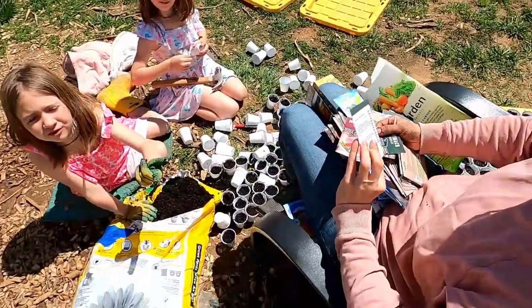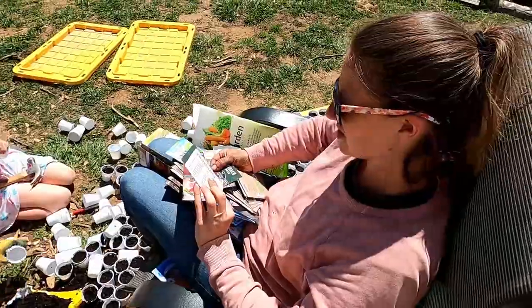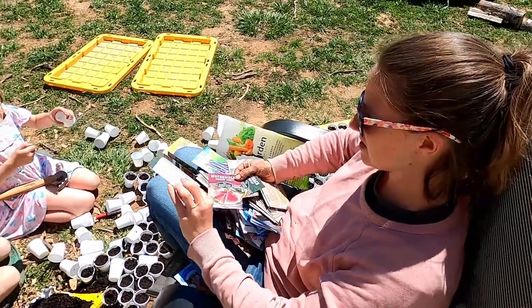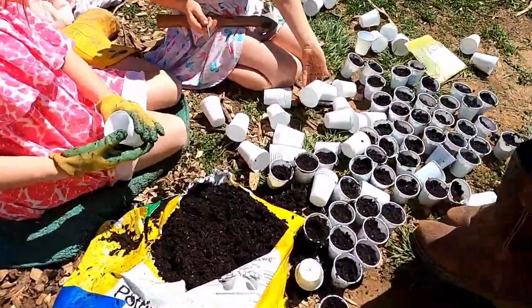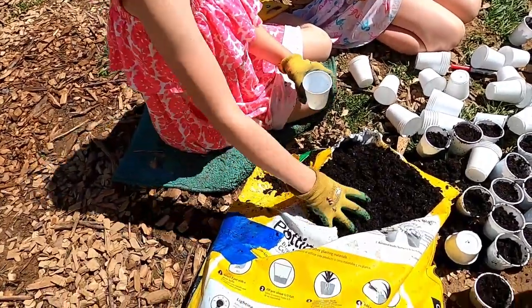Daddy, this is plant food. Yeah, probably nitrogen. I'm gonna pull this out. All right, Autumn. All right, Claire, show me what you're up to. I'm grabbing these cups with holes in them. Yep. And I'm filling them with dirt.